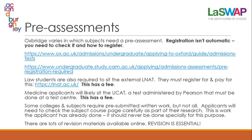The two exceptions to this, as I said, are law and medicine. Law students need to sit a test called an LNAT, which is separate to Oxford and Cambridge because several universities use it, and that does have a fee and has to be booked via a website. Medicine applicants also have a separate test. This used to be a BMAT, but the BMAT isn't running anymore, so it's likely to be something called a UCAT. Again, that is done at a test centre, and you've got to pay for it. But these are things that students will be told about in plenty of time.